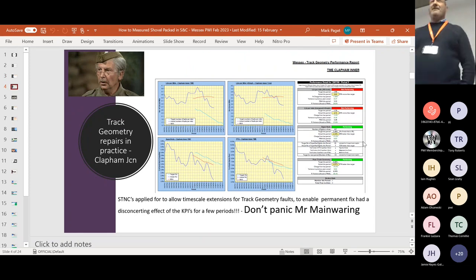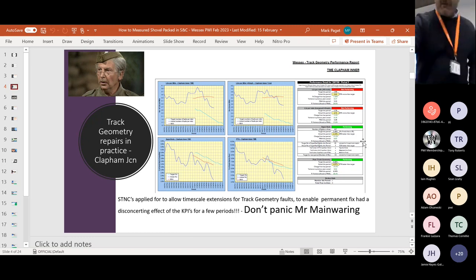I just kept putting STNCs in. They got agreed because the plan was seen to work. And in the end, they came all the way down. And at the point I left, we ended up with no twists at all on Clapham. I don't know what it's like now. It's probably even better, hopefully.